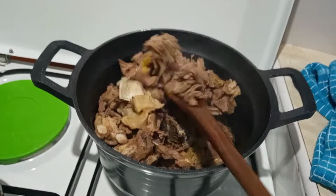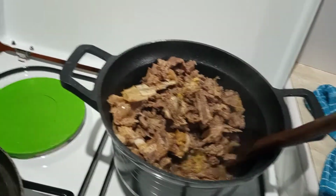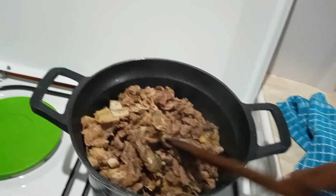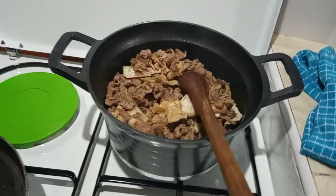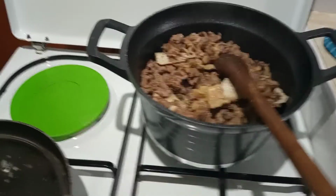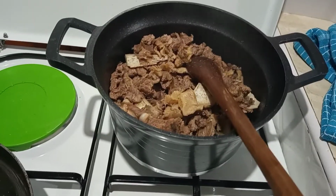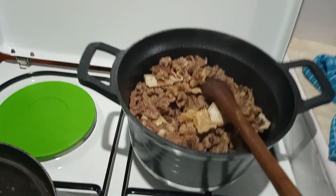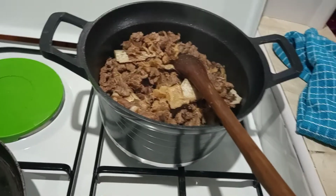So the meat is already ready, but I'll wait for it to get cold. Don't put something in the fridge when it is hot. At least you should wait for it to cool down. Once it has cooled down, then you can put it in the fridge. So I think I'll wait until tomorrow in the morning, then package it tomorrow, then put it in the freezer.